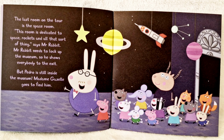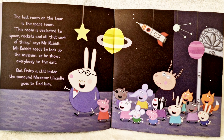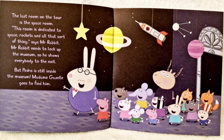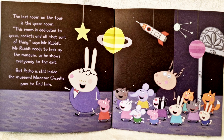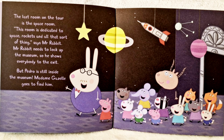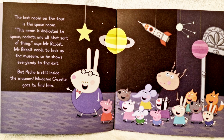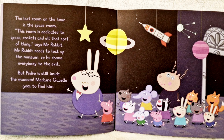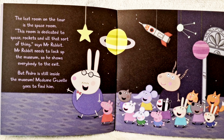The last room on the tour is the space room. This room is dedicated to space, rockets and all that sort of thing, says Mr. Rabbit. Mr. Rabbit needs to lock up the museum, so he shows everybody to the exit. But Pedro is still inside the museum. Madame Gazelle goes to find him.